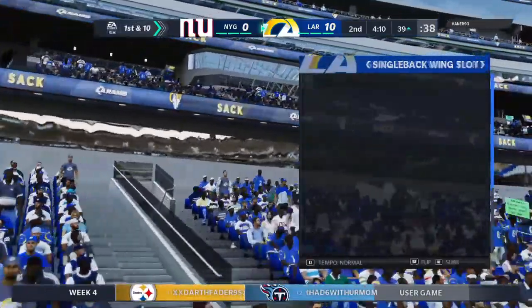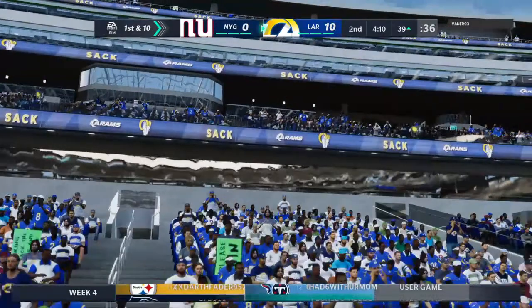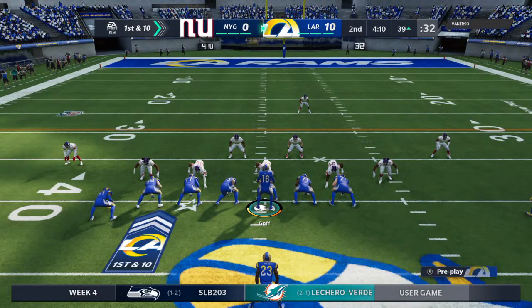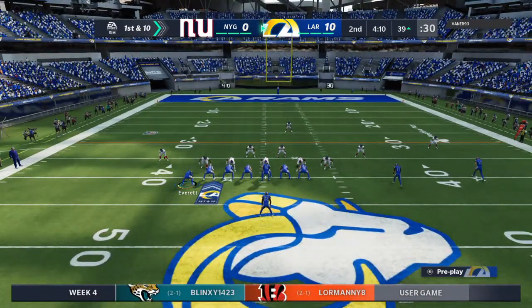You change the blocking schemes. Maybe you go to max protection. The biggest one is maybe you bring your running back in to try and keep you clean. But in that case, that didn't happen. 0 accountability, and a sack resulted.